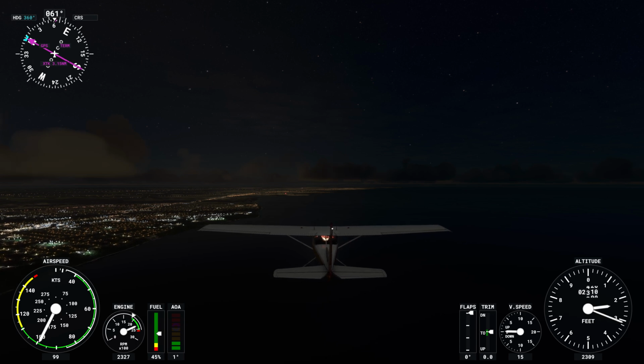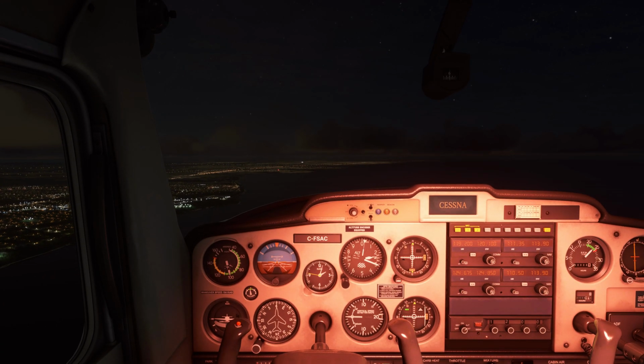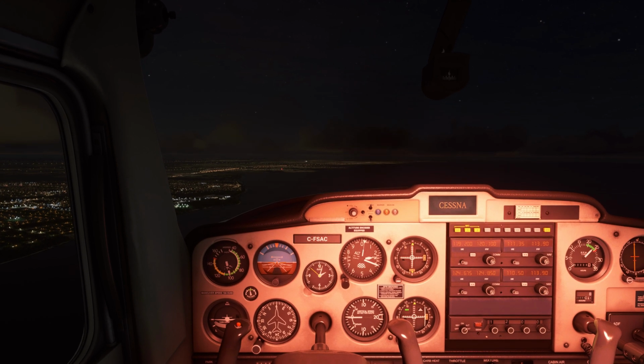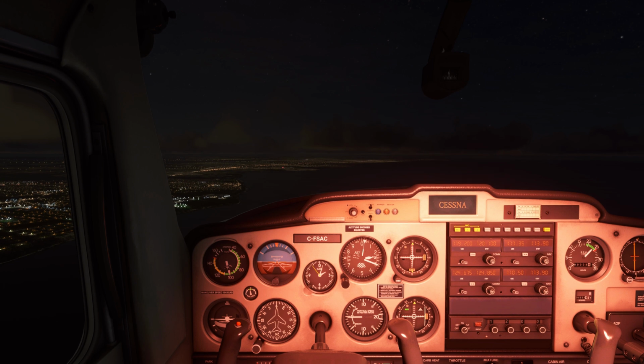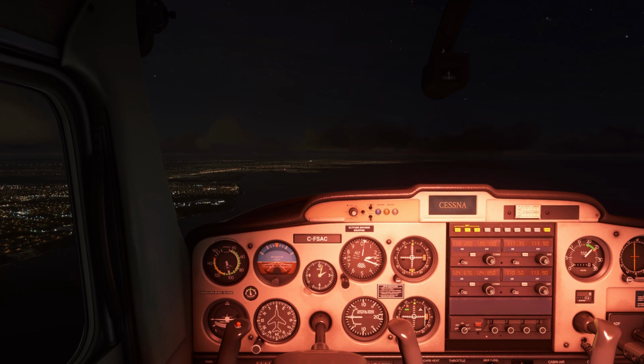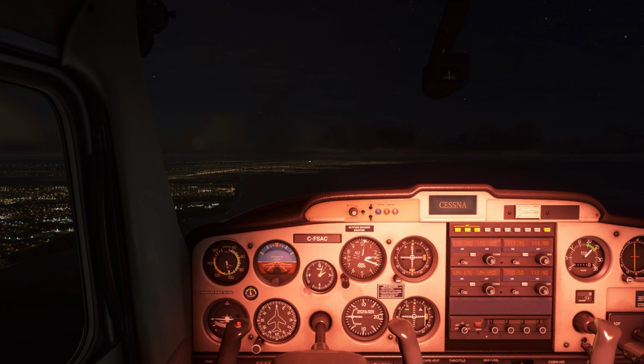Looking straight ahead over the nose, we can see the flashing runway lights at Oshawa Executive, which is where we're heading. Notice how airports are much easier to pick out at night if they have lit runways. Unlit grass runways can be nearly impossible to spot, however, so those airfields would only be operational during the day.